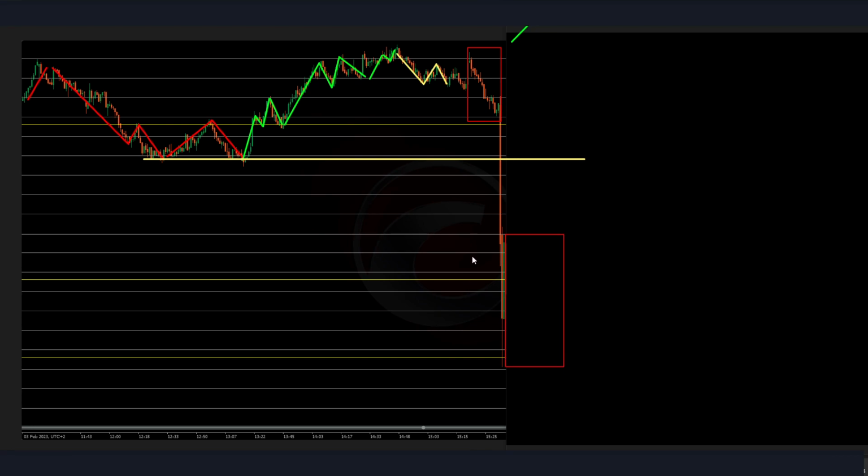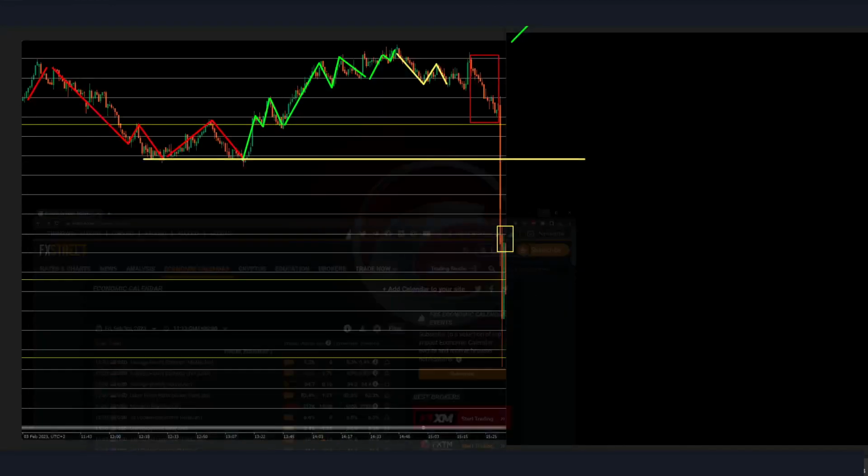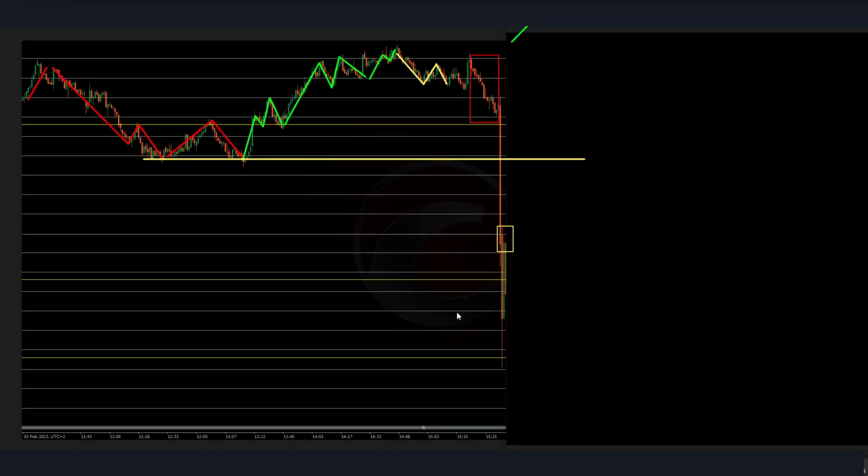So this is 1, 2, 3, 4, 5, 6, 7. Yeah, it's basically 50% of the move over there. We could also take this entry at the candle close due to the fact that that's a strong change, more than double the previous one, and like 3 times the one that was expected, and unemployment rate really slowing, getting better. So it's a strong push.